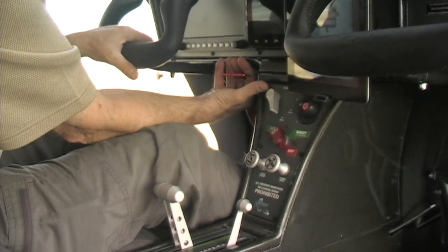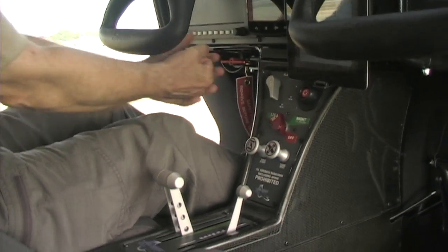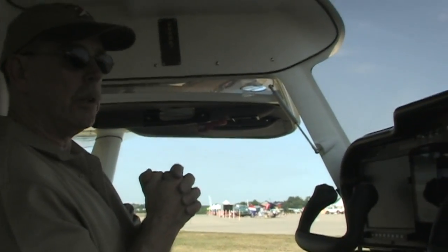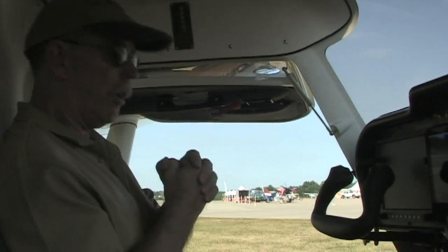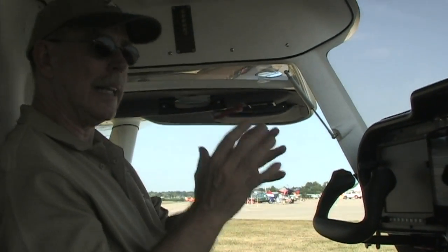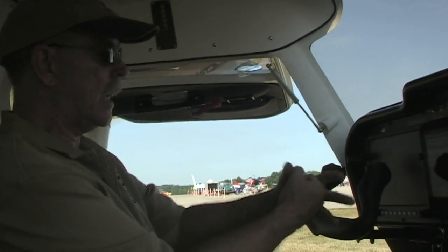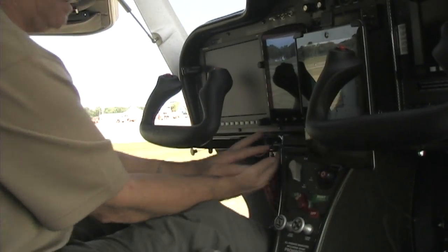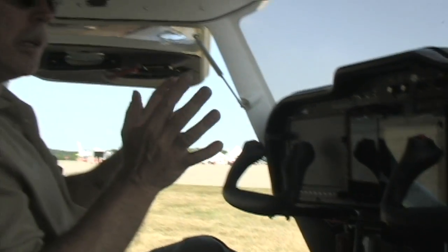Here's the handle behind my hand, and I love the position here because you can get a pull on that thing. When you pull a ballistic parachute handle, you've got to pull like there's no tomorrow with all the force you've got on it. And there are some airplanes that put that handle in a less convenient spot to do that maximum pull. This one here, no problem. I'd get both hands on it and I would yank that thing back and I'd have a parachute in short order.